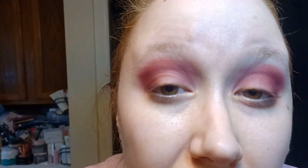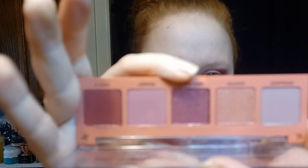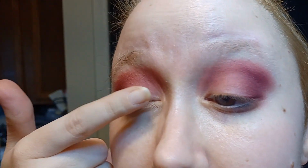I'm really digging this. Okay, now for the shimmer, I closed the palette like I don't still need the mirror. I'm going to use both shimmers. So I'm going to go in with New Phase and then go into Cozy for my inner corner, or maybe Over the Top. It depends on what New Phase winds up looking like. So we're going to use this on the inner half.